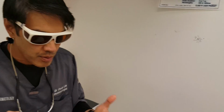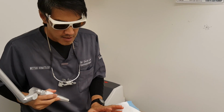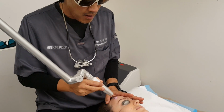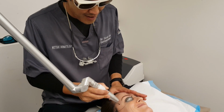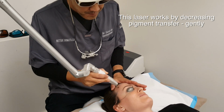So this is the laser we use to actually treat melasma. It's a very, very gentle laser. So this is how we do it. We're using it in what's known as a low fluence mode. So we're just passing all the way around there. I'm not hitting the eyebrow at all. I'm missing everything there. And just painting it.